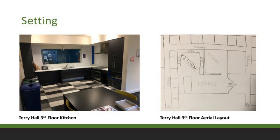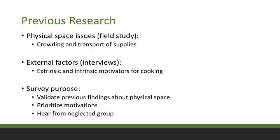Before I go into the details of this survey study, I briefly want to discuss previous research results. In a prior field study, where I observed students cooking in the third floor kitchen, I discovered that there were issues with the physical space. These issues included crowding by the corner in the stove, and an inconvenient transfer of supplies, as students had to carry their materials from their dorm to the kitchen and back.